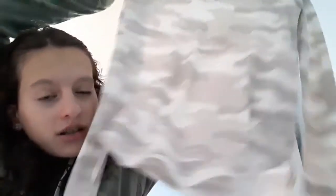The next shirt I have is an army shirt with a tie at the bottom. It's a v-neck. I usually don't like v-necks, but I'm starting to like them now, actually. The next shirt I have is also a v-neck. It's also army, but it's a pink army and it's long sleeves.